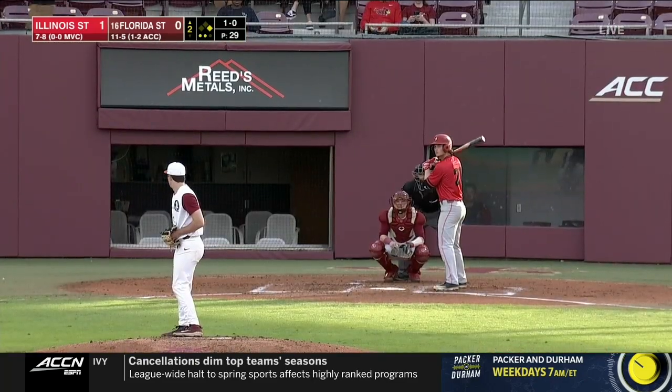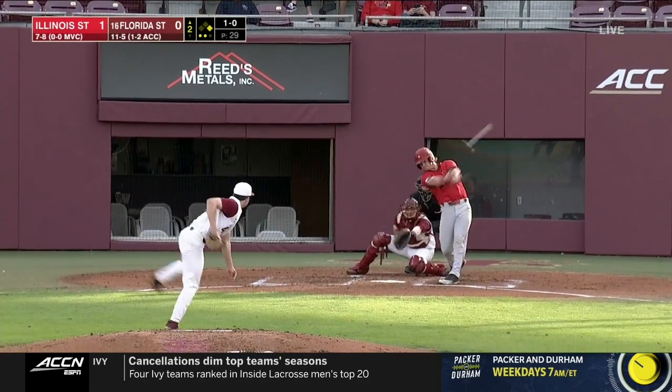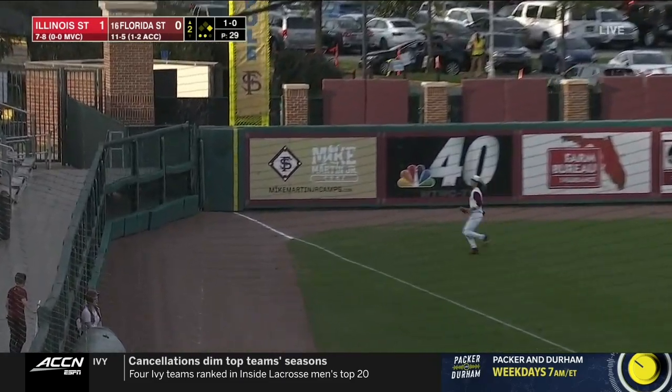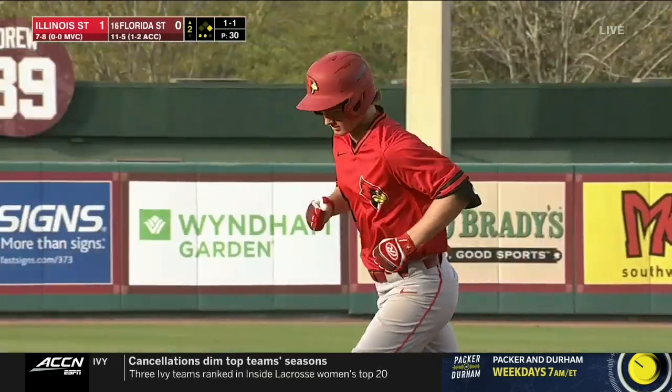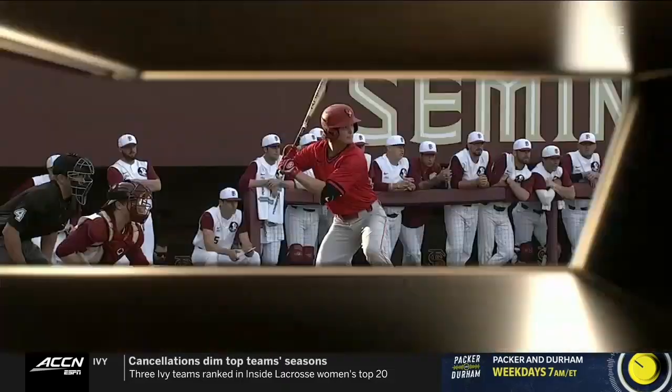Kudos for knowing the national television schedule, Illinois State. 1-0 is fly ball down the left field line. It's bending. It just fell. That's awesome, though. Hey, a team that has fun does really good work.